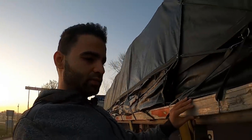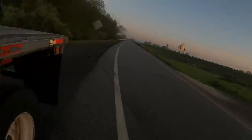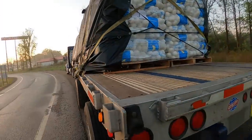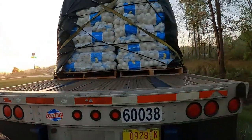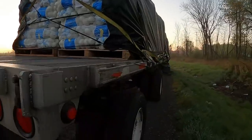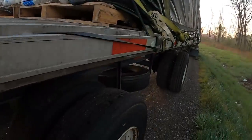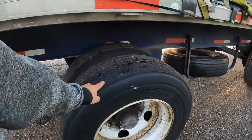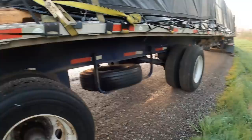I did stop once and tightened it up, I guess like 30 miles in, and after that I never had to tighten it up anymore, and it just did well, except these straps that I crisscrossed. I had to stop and tighten those a few times, but other than that, the load actually did very well. I was a bit surprised. I do need to start thinking of changing at least this tire, if not both of them.